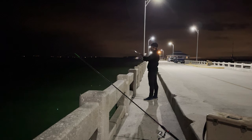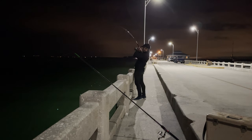Oh, nothing. It was getting bit though. It's getting nippy. Dang, that was stuck. Oh, fish, fish. Gotta remember to try not to set the hook on this one, just let him eat. I really wanna catch one. I don't know the last time I've caught a fish on a bait fish that I caught. Dang it, man.